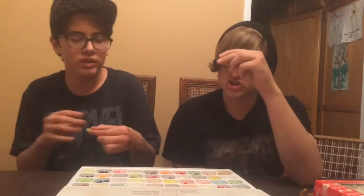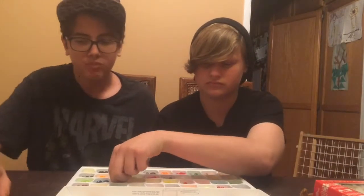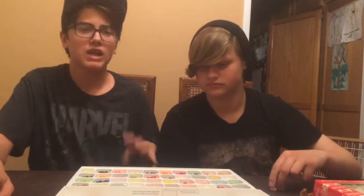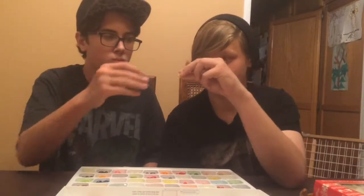Alright. Crushed pineapple. It's really good. I think it tastes like pineapple. I think I'll give this a 9 out of 10. Definitely the fruit ones are the best. Oh, we didn't even give a score for the chili. I'll give it a 7. 6.